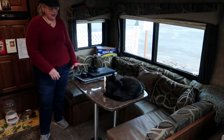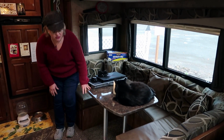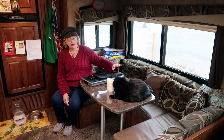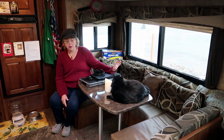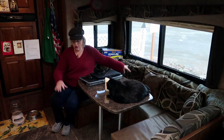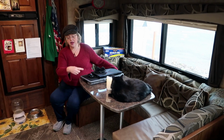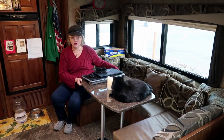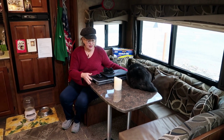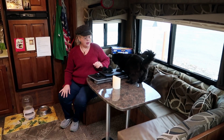Anyway, what's really nice about this dinette is that we loved the U-shape. We like the U-shape dinette. We think that's really, really classy. But when we need to, we can rearrange it, pull out the center section, and turn the table so that it turns into a regular booth style dinette with an extra seat out here in case we have company.